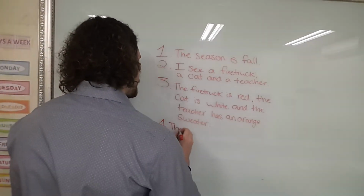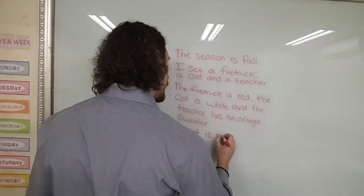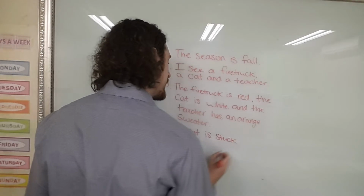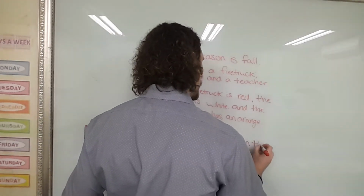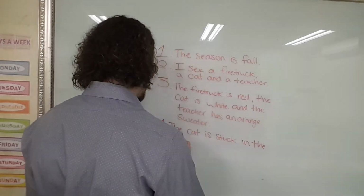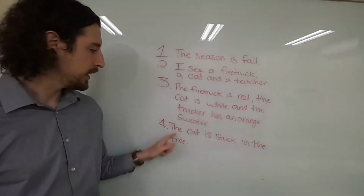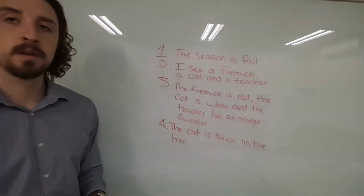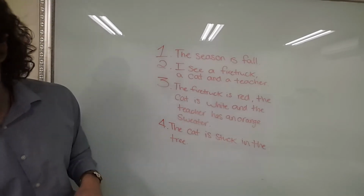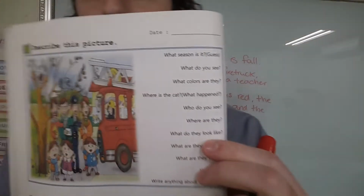The cat is stuck, S-T-U-C-K in the tree. Okay. The cat is stuck in the tree. All right. Let's move on to the next picture.